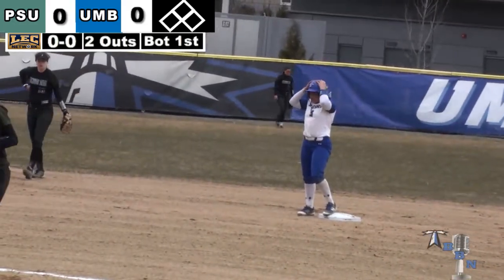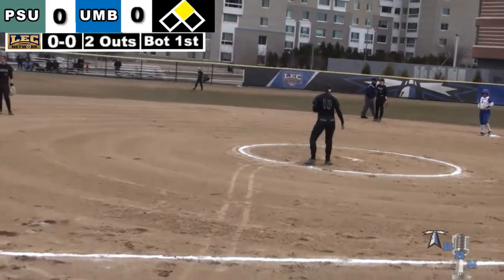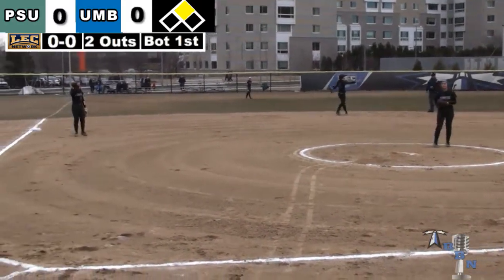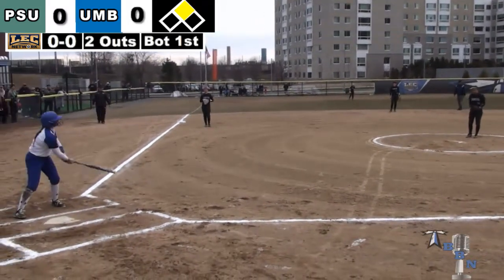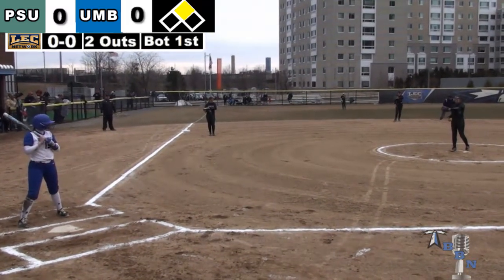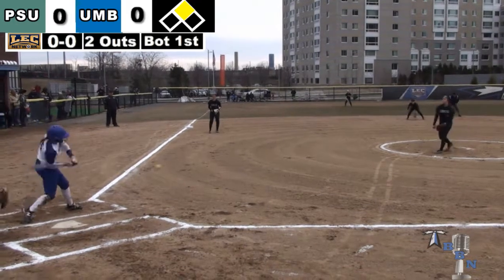And once again, the Beacons have a chance to score in the first inning. Taylor Pawlina coming up to the plate now with a runner in scoring position, just like she had in Game 1's first inning. The center fielder, number 15, Taylor Pawlina. So Pawlina stands in. Vento on second. 2 outs. Matthew's first pitch.